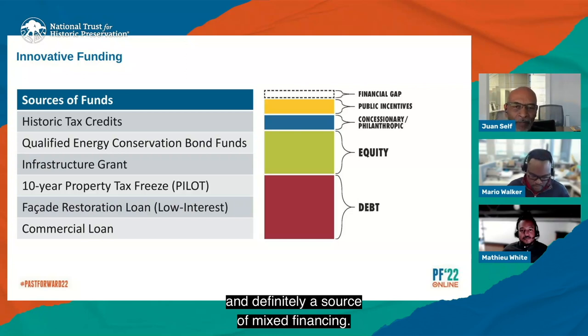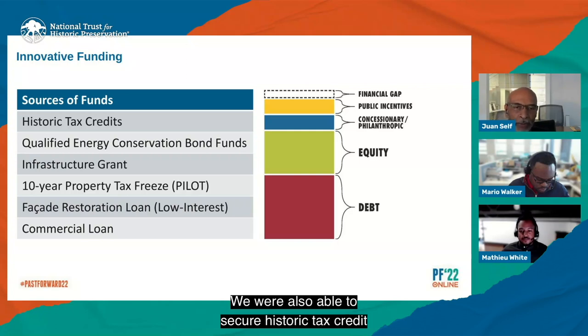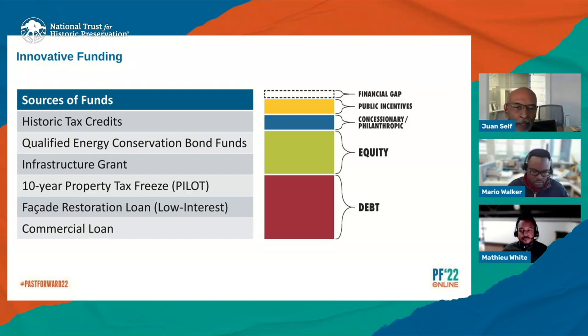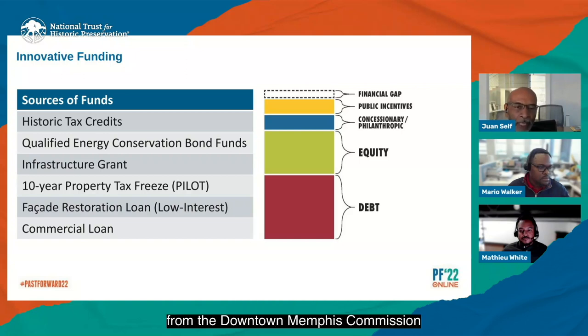And definitely a source of mixed financing. In 2015, we were able to secure an allocation of qualified energy conservation bonds. And so that really became the catalyst for the rest of the funding. We were also able to secure historic tax credits as well as an infrastructure grant from the city of Memphis. And that, along with a PILOT, payment in lieu of taxes, as well as a very low interest facade restoration loan from the Downtown Memphis Commission, and then ultimately a commercial loan.